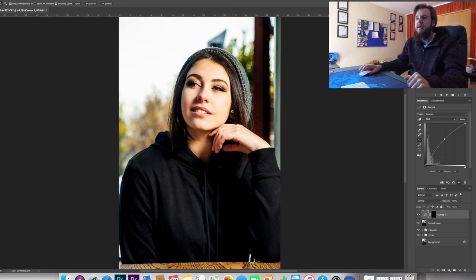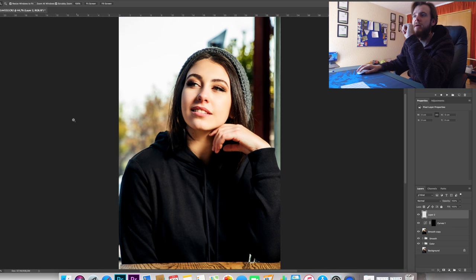Now, I feel like we need to put a highlight on her hair. I think that could look nice. What you guys think? Okay, so what I like to do here is I like to add a layer. Take my brush. Take a bit of white. Add it there, maybe add some at the top.